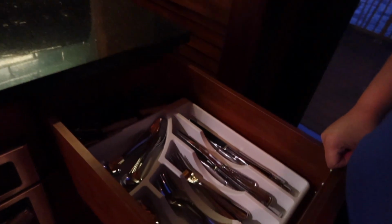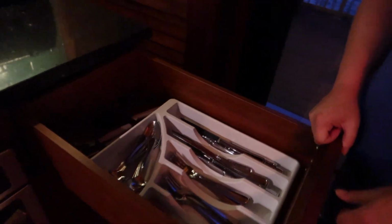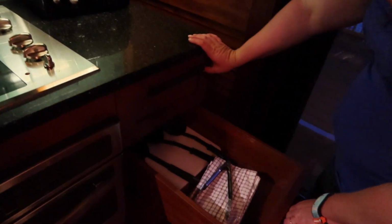Look how deep these drawers are. There's a lot of placeability. So this is set up for more than 2 people. Yeah, way more than 2 people. This can hold what, 10? No, 8. 8? As a matter of fact, when we checked in, they were kind of shocked that it's just the 2 of us.